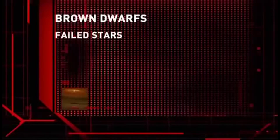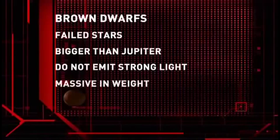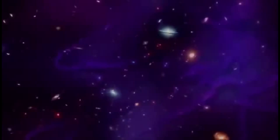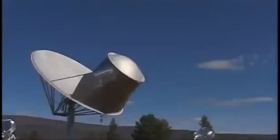Failed stars like brown dwarfs were also suspected. They are massive enough to make up dark matter's presence. Whatever dark matter is, there is way more of it than the ordinary matter of stars and planets. 10 times more. All of the stuff that you can construct from ordinary atoms, protons and neutrons and electrons, cannot possibly be enough to account for the total amount of matter that you see in galaxies and clusters.